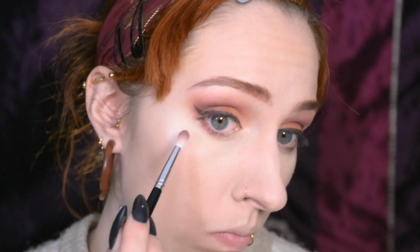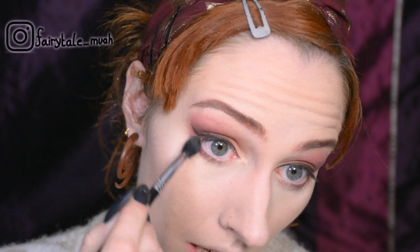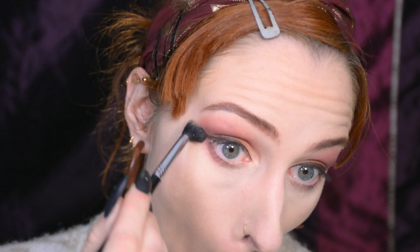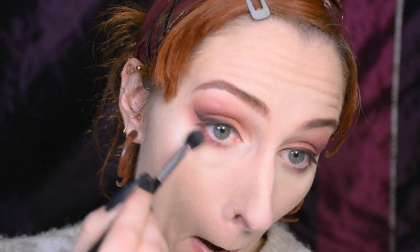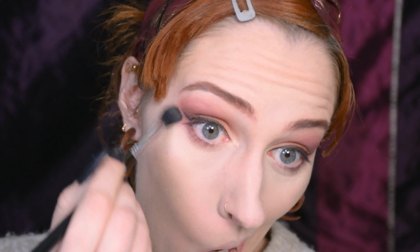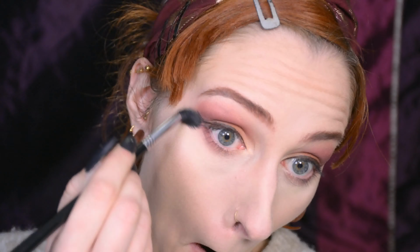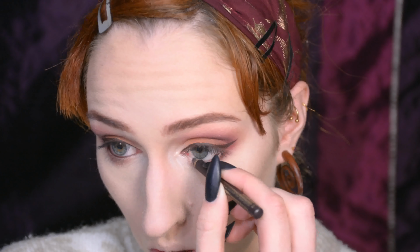Really helps if you pull a weird face while doing this. Because I'm just switching to a large fluffy blender now, by the way, without any extra product, because it just pulls the skin tight below there. Let's just say the end result is better than the process in terms of looks. This just really helps to get it smooth without it getting into the lines. Like so. Then for the waterline I'm just using a dark brown.